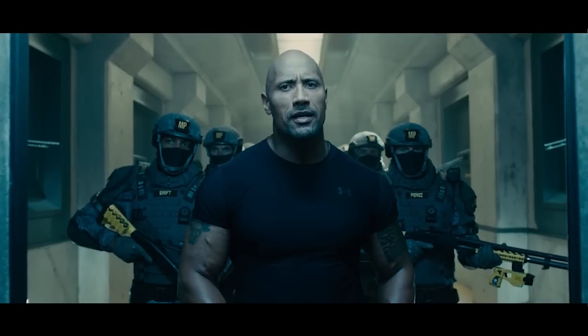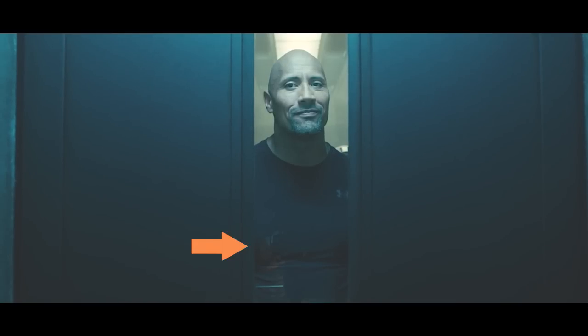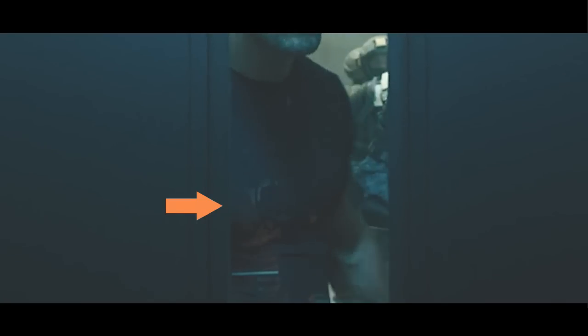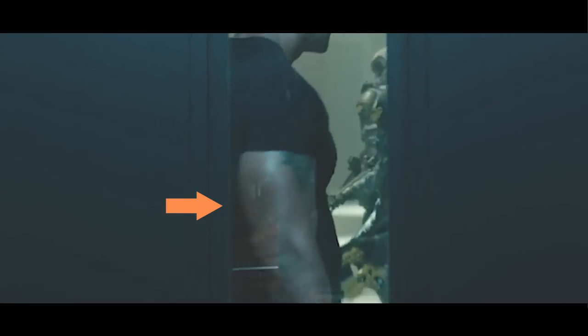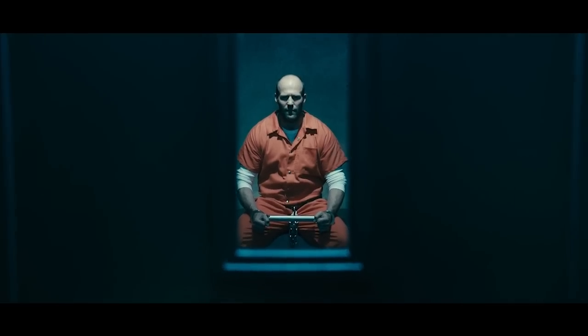When the super cop Hobbs finally locks him up, audiences are supposed to be looking at the hero's grin. They're not supposed to notice the cameraman standing in front of Statham, clearly visible in the window's reflection, blocking the actor's orange jumpsuit, then reflected again outside of the cell. Maybe that's why Statham seemed so angry.